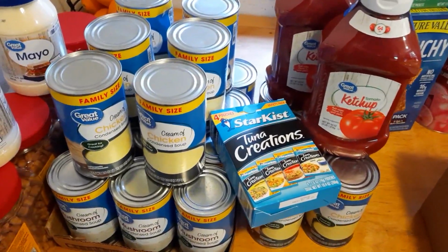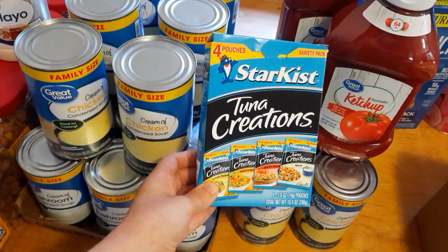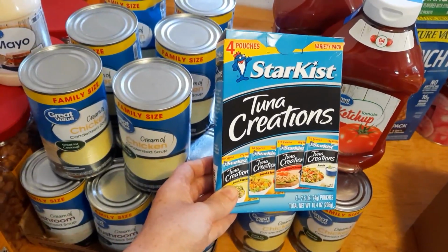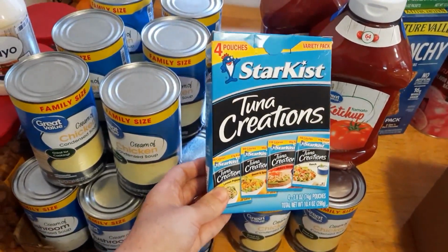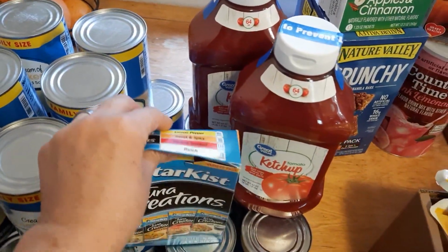And then for our 72-hour kits as well, I'm updating those right now. I got some of these. I got some of these before too. It's a 4-pack and it's $3.98, so it's $1 each for these 2.6-ounce tuna creations. They're the different flavors. It's the variety pack with the different flavors.